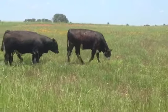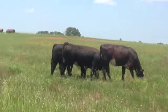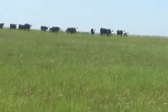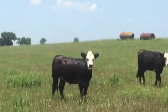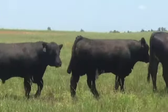Again, the bull on the right is the I-80 son, the other bull is the Ringer son. All my heifers are coming. They're good. I can probably tell they're very good natured females. I like a black Baldie, whether it's a Brangus Baldie or these Hereford cross Baldies. Good cows. People always love them.